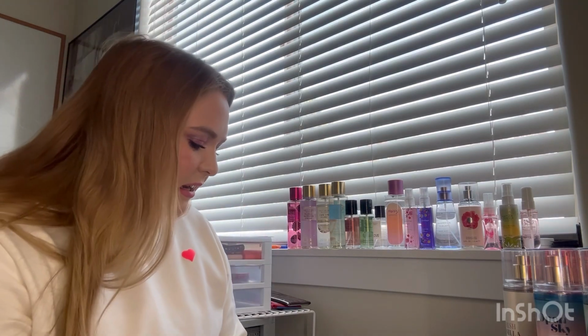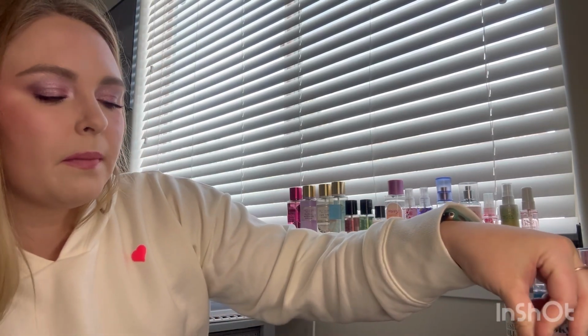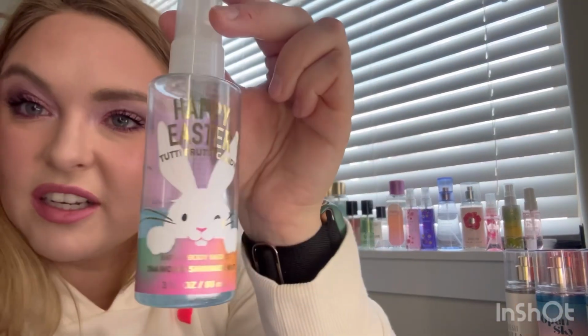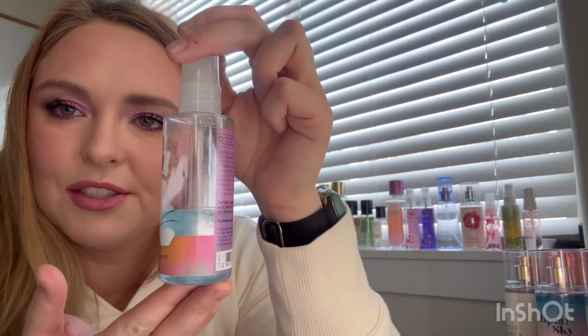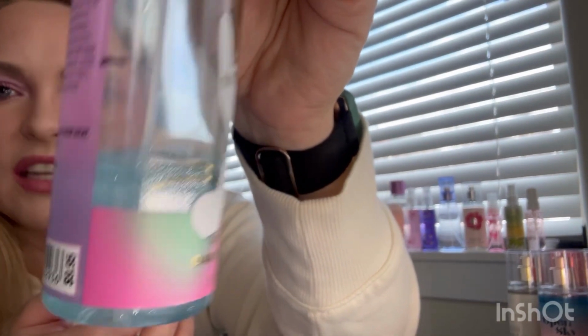Okay, next we will do the Bath & Body Works ones. So first we have, let's start with this one because I've talked about it a lot because it's in my project. This one's literally called Happy Easter, and it's Tutti Frutti candy. Of course, it smells like springtime. It's Easter. That's how much I have left. And this is a diamond shimmer mist, so that's why it's shimmery.